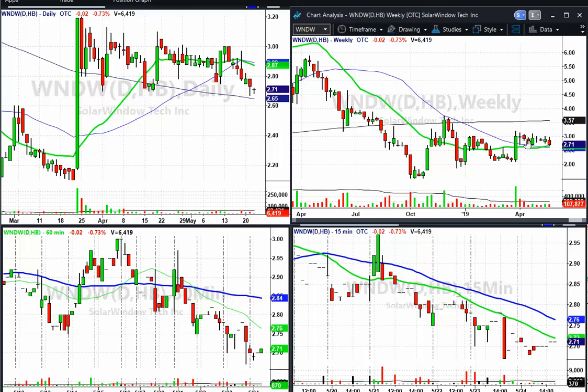But I like the flagging action here. It's definitely more speculative, but do not jump in early would be my suggestion. You could try to take it if it breaks the high of this candle here, $3, if you want to front run the 320, with a stop below. But I like this to keep on your list to watch for a long.